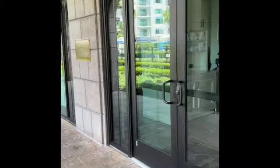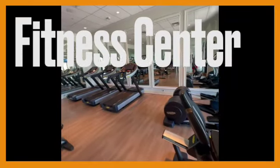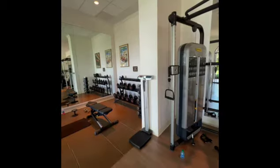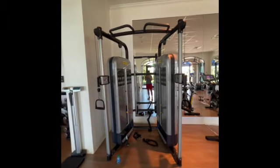And then right here to your right is the fitness center. Now, the fitness center here is really nice. A lot of updated equipment, water bottles, towels, a lot of weights, really nice machines. I was really impressed with it. I will say though, like that lobby, it was a little bit on the smaller side compared to other resorts.